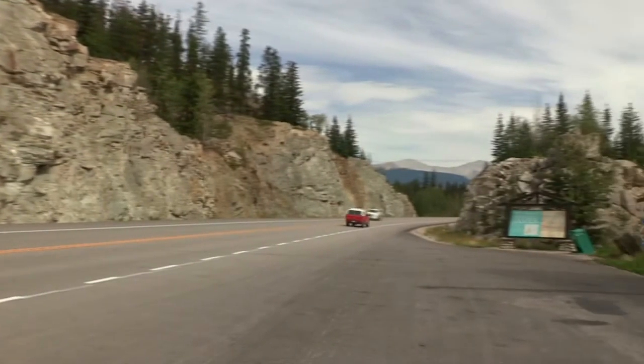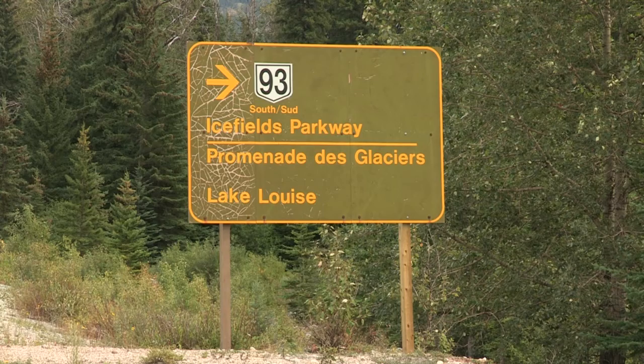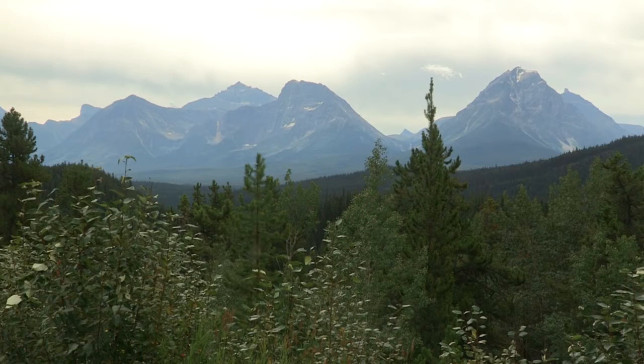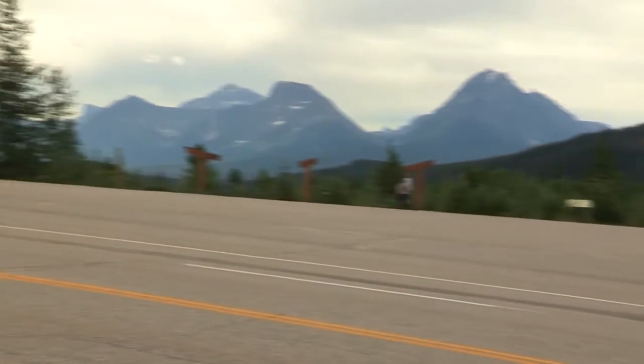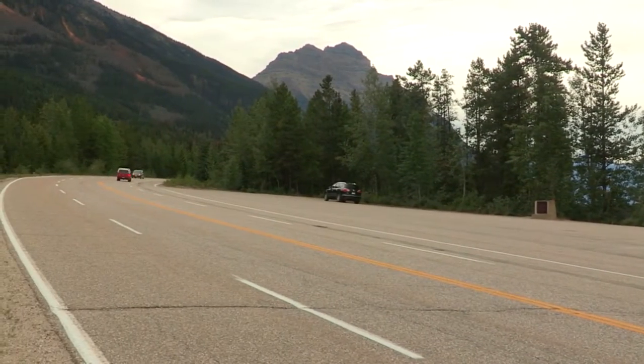From here, it's just a short drive to the town of Jasper and the turnoff to Highway 93, better known as the Icefields Parkway, one of the most scenic drives in the world. The Icefields Parkway parallels the Great Divide for 232 kilometers or 139 miles from Jasper to Lake Louise, crossing through both Jasper and Banff National Parks. Along the way, you'll see turquoise lakes, waterfalls, glaciers, high mountains, and breathtaking landscapes.